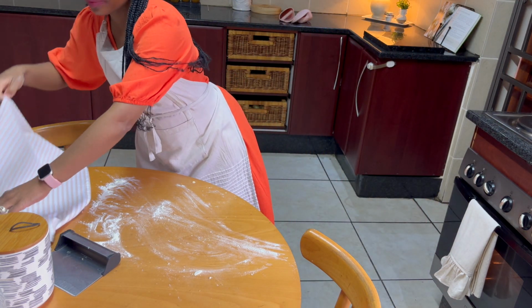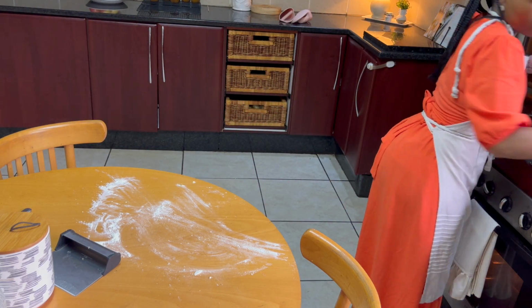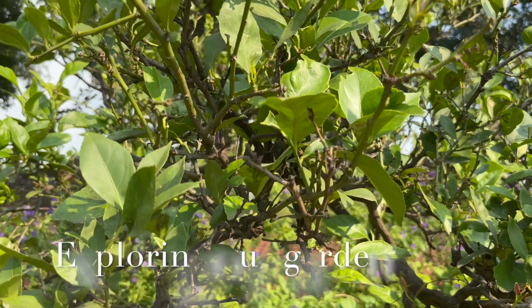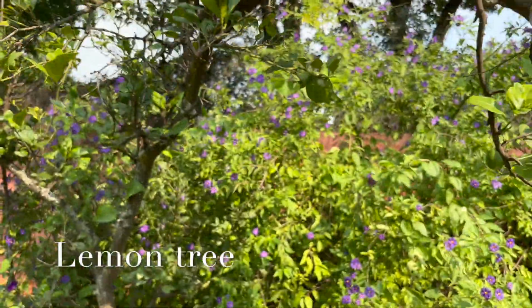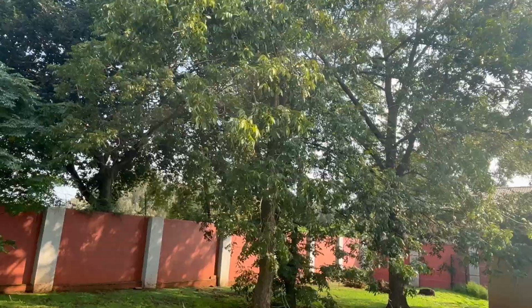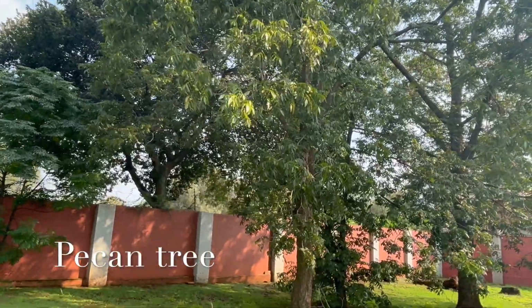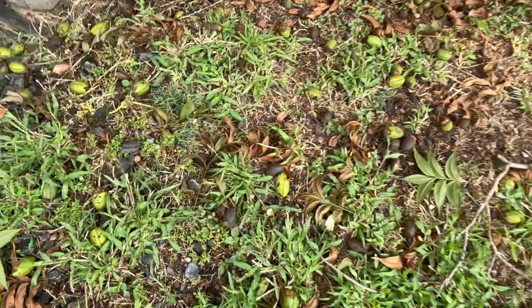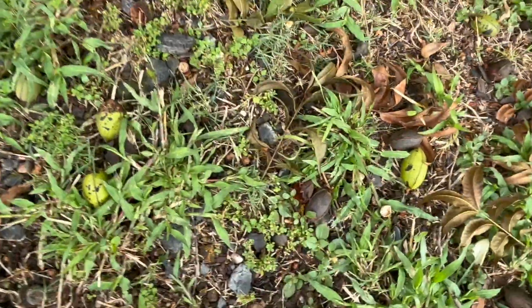While I was still baking, I went outside just to get some fresh air and I went around looking at the garden. Wow, such beauty. So there's our lemon tree. The lemons are coming out beautifully this year. Last year, the tree didn't give us any lemons. I wonder why. And I look at the pecan trees. They're looking so lush, so abundant, and their pecans are in abundance. We actually have two trees.